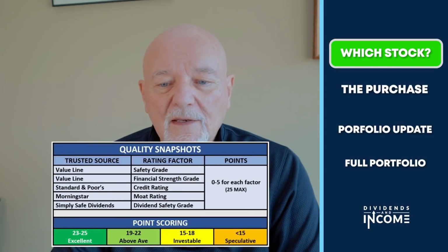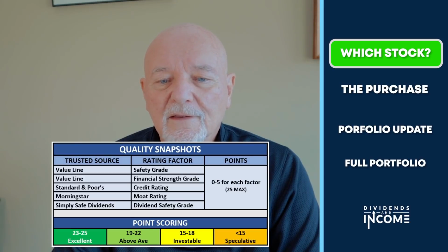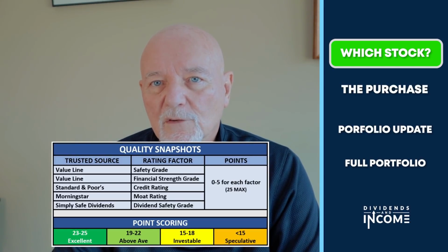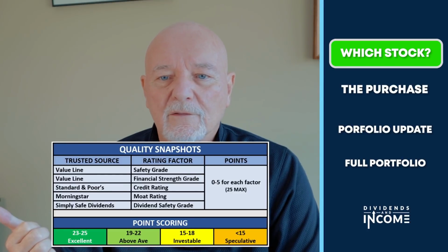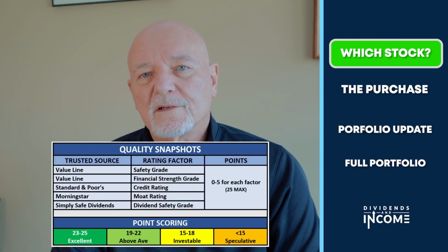When I'm considering making a purchase, I always look at the quality of the company. To do that, I use my quality snapshot system, which is summarized on this slide. I'm not going to go through all the detail other than to say that the top of the slide lists 5 trusted sources that I use for various ratings that have to do with quality. The safety grade of the dividend, the credit rating, the moat rating from Morningstar, and so on.